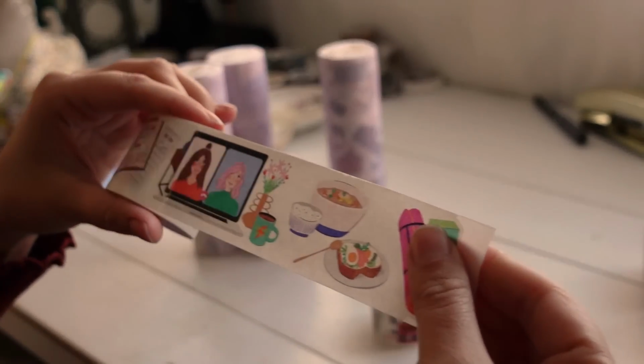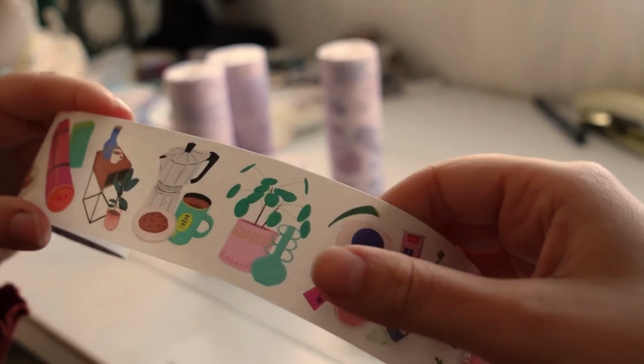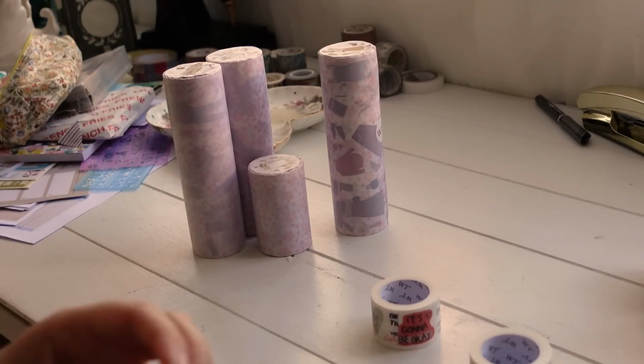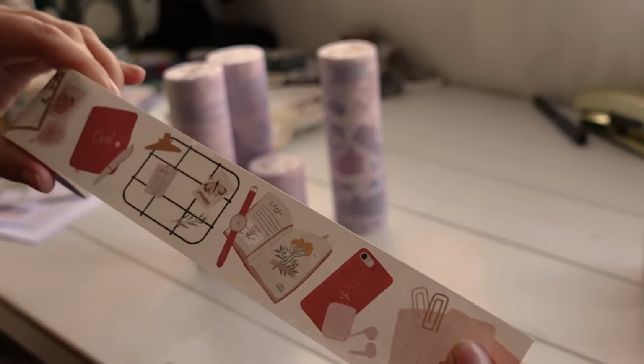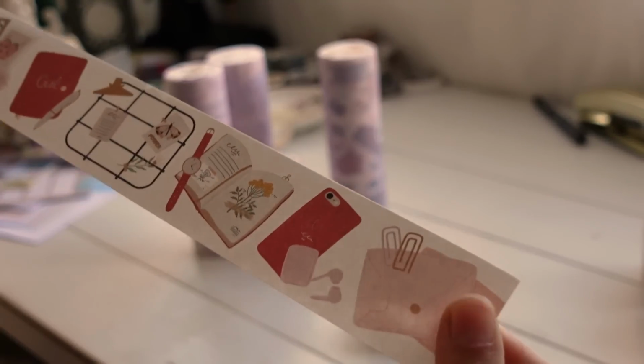And this next roll also has some really fun icons. Some little beauty products, plants, more food. So again, really fun icons, and I think all of these icons would be really fun to use in a planner. Then the next roll again is another roll of stickers with some more fun icons, and these ones have more like office supply sort of icons.